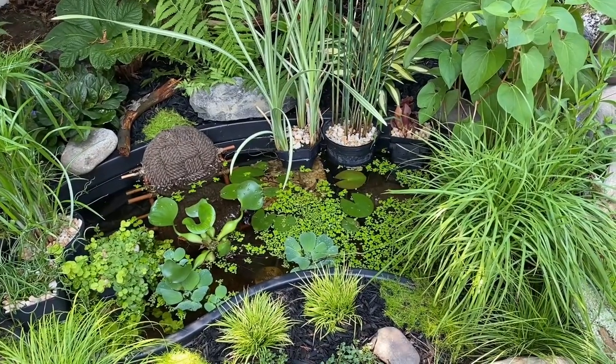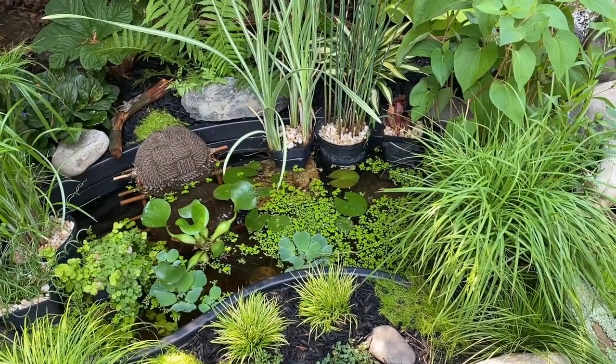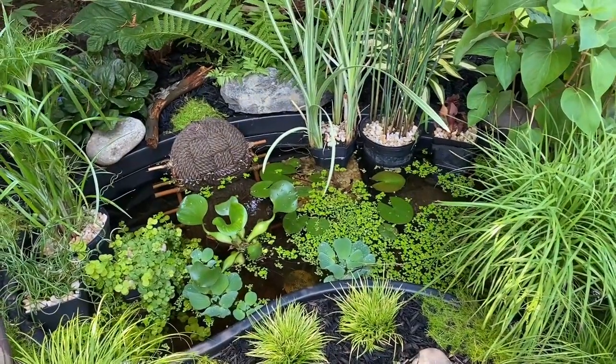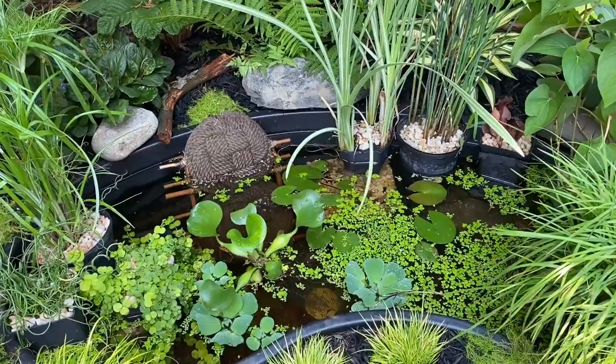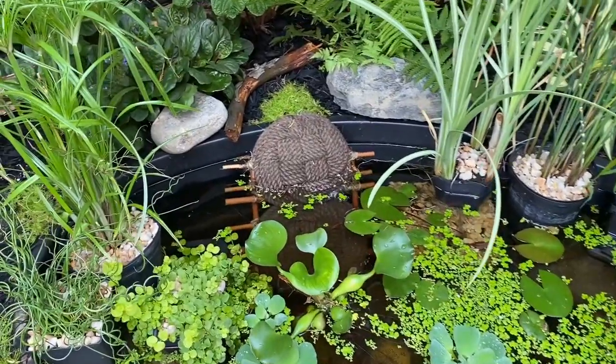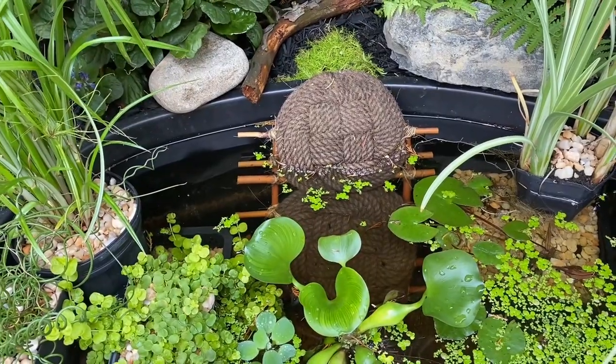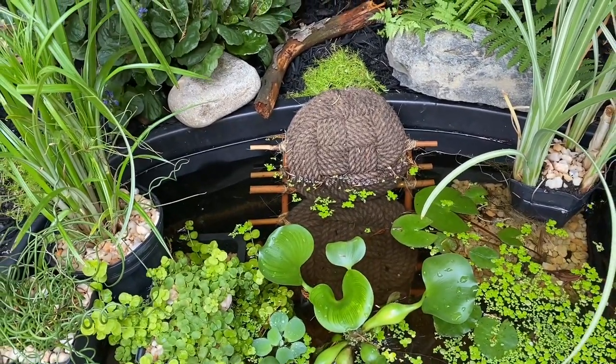We didn't want to have any one plant starting to take over. It's not going to be a big deal. We have a large net. You can see my turtle ladder, which I'm doing a video on how to make one if you so choose, because this is steep sided.